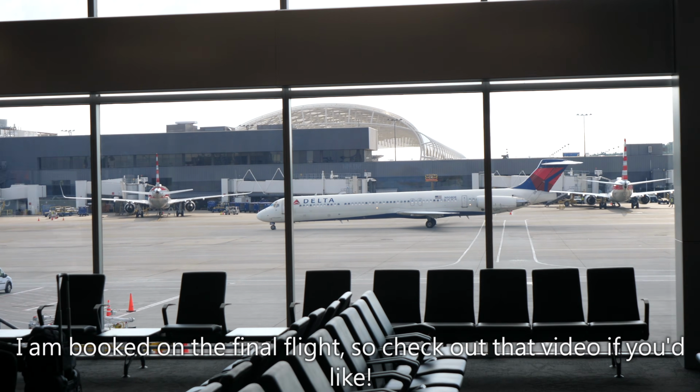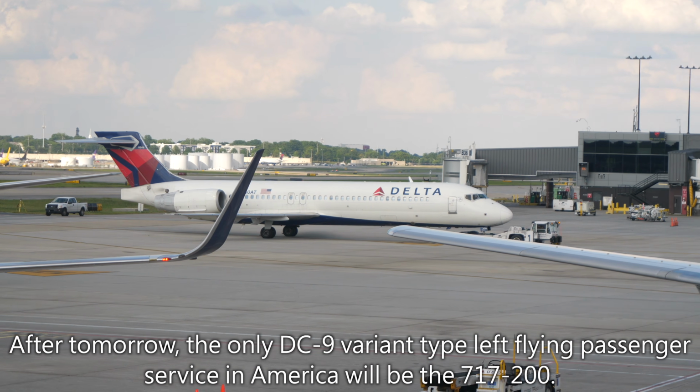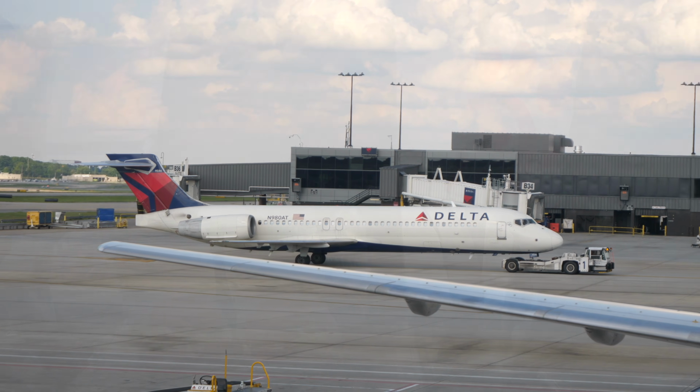Yeah, they're 717s with Pratt & Whitneys and no winglets. They got rid of them all. Now they only have Rolls-Royce with winglets. This is a little 717 getting into it.